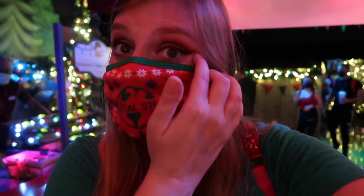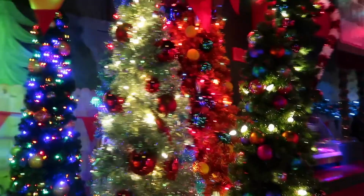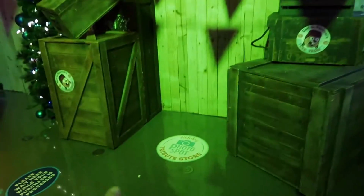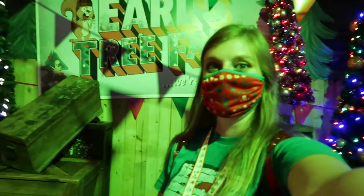Right now it's just about seeing all the things. Also, did I mess my eyeliner up? I touched my eyeball. I keep forgetting when I have eye makeup on. I love all the trees. Also, you can get a tribute store photo op with Earl's tree farm. I have to, right?